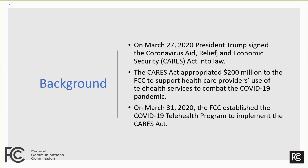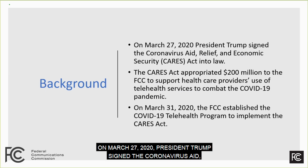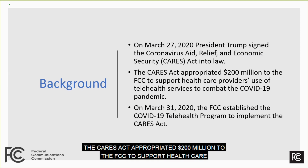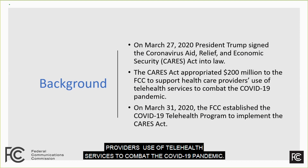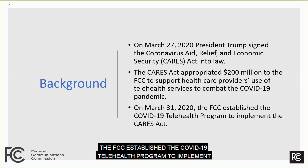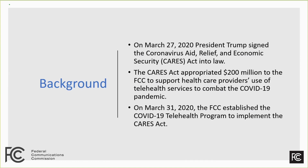For a little background, on March 27, 2020, President Trump signed the Coronavirus Aid, Relief, and Economic Security Act into law. It's also known as the CARES Act. The CARES Act appropriated $200 million to the FCC to support healthcare providers' use of telehealth services to combat the COVID-19 pandemic. On March 31, 2020, the FCC established the COVID-19 Telehealth Program to implement the CARES Act.